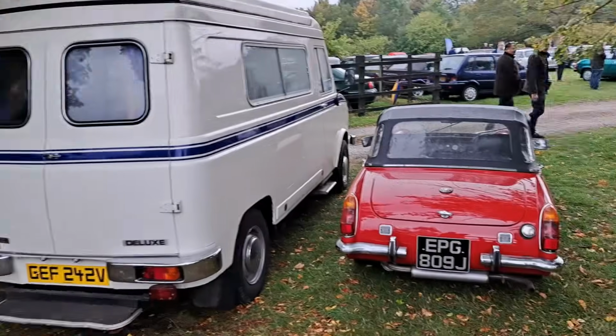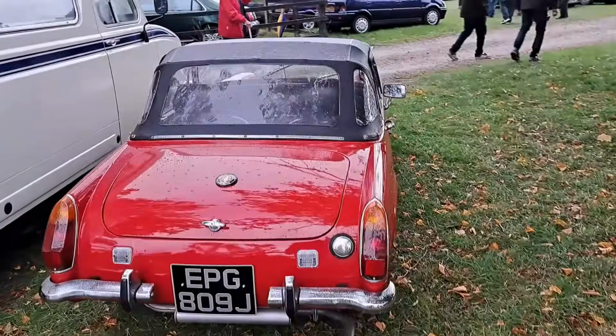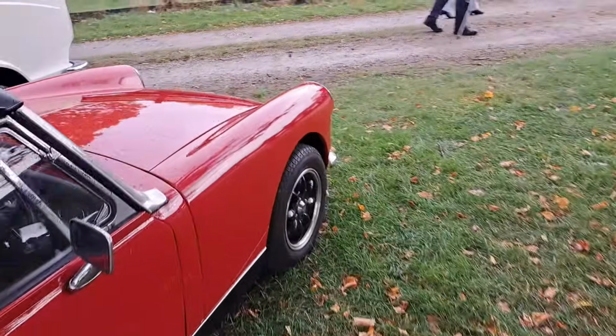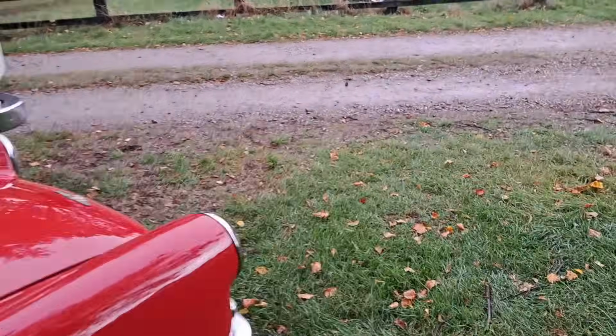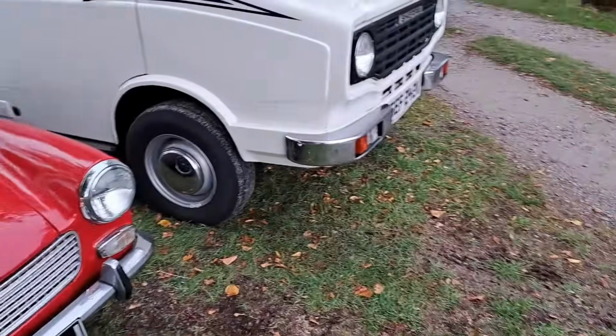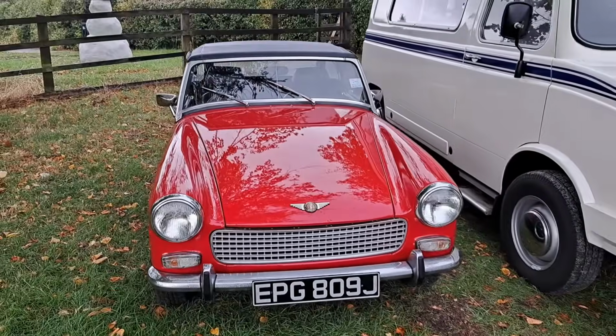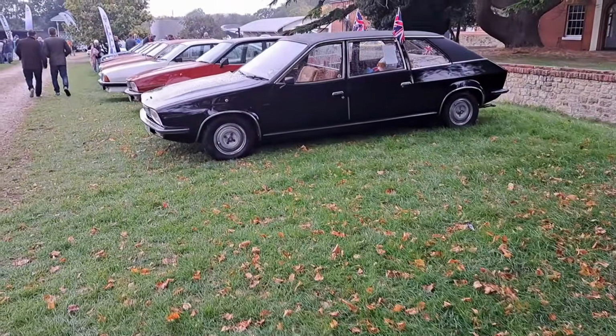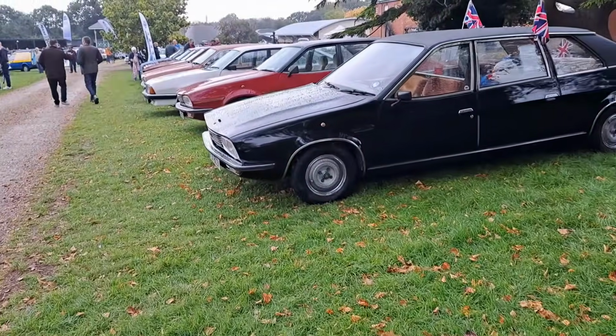Very nice. Also another thing here, which is actually a Sprite rather than a Midget. This would have been the last year for these, 70 to 71 plate. I think for the very last year they just called it the Austin Sprite from memory. I think Austin lost the name Healey to Donald Healey himself. I think he took it off them or something.